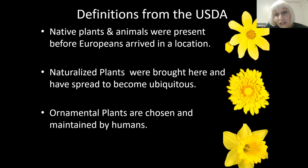And then you can drill it down even further, which a lot of us prefer to do. So for Kansas, the date given is 1855, when Kansas settlers first came. They were the first Europeans, primarily German settlers. And so any plant that was here when they arrived would be deemed a native. Pretty clear, actually. But we recognize it is artificial. It has nothing to do with the botany or biology of the plants.